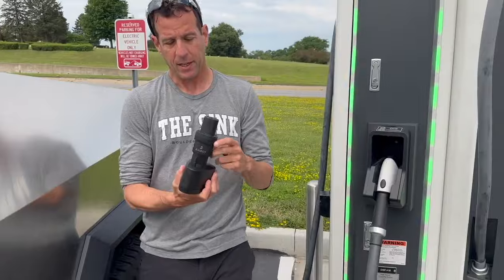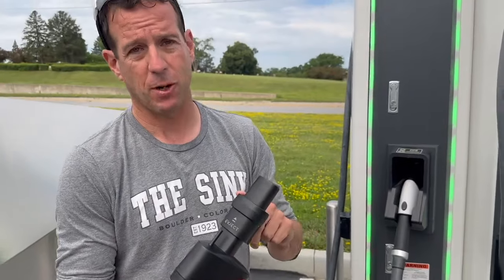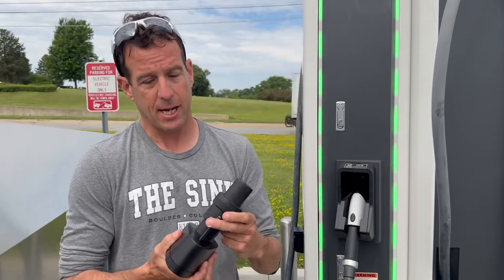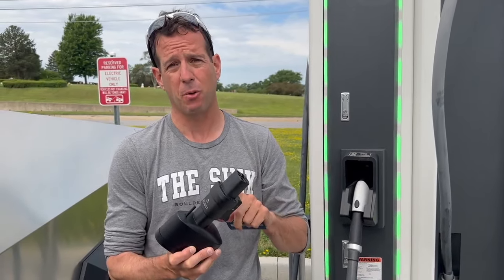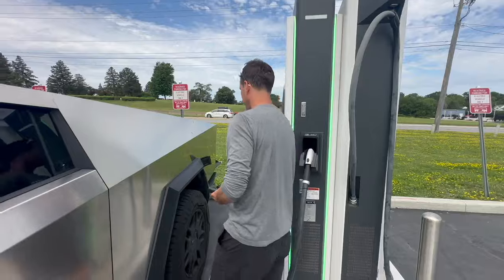So, EVJECT, just got this device. There's two reasons I have it. First one is for safety for my wife. We have a Y, we have the CyberTruck. For safety, as we'll get into details later, how this will break away in the event that you have to pull away from the station. But the real reason for the CyberTruck is for this.